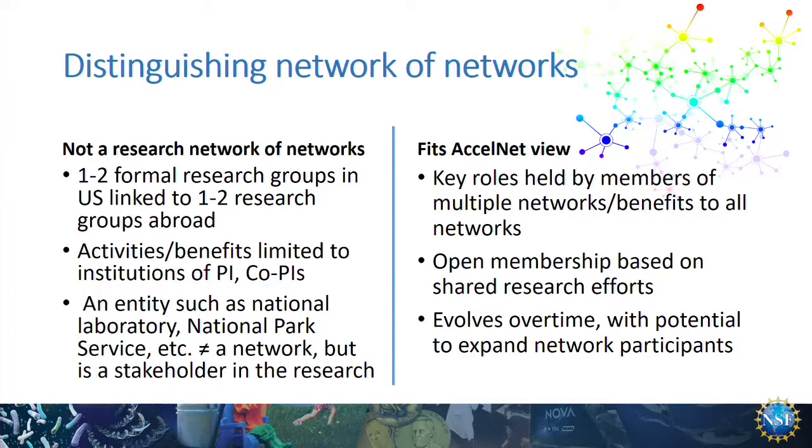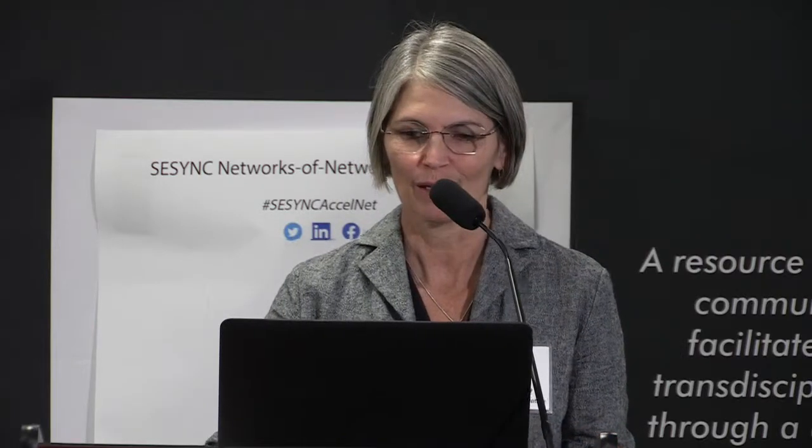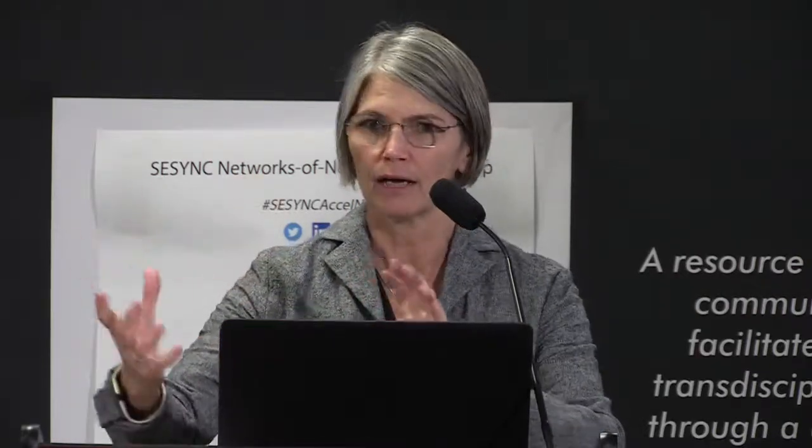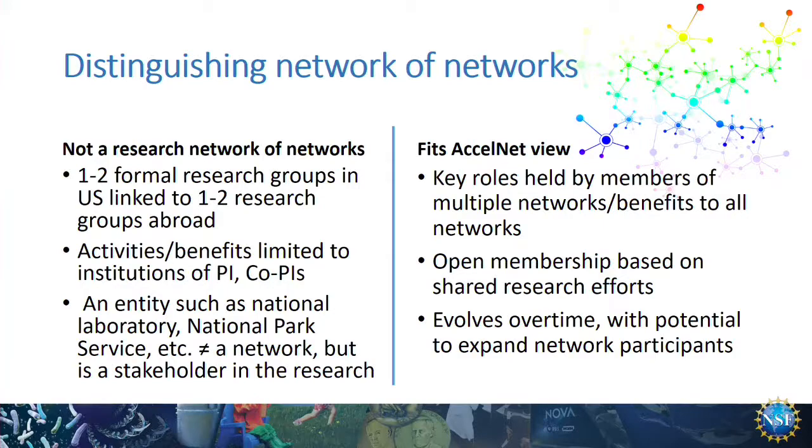We also view that that network of networks should have the capacity to evolve over time. Again, part of that is the open nature, that new participants could come in. Part of the evolution over time is that networks, as they make discoveries and understand really what their aligned missions can achieve, will need to adapt over time. So thinking of the network of networks as a living, growing, morphing entity is much more of what we have in mind than fixed entities that may have more rigid boundaries and have benefits all moving internally.